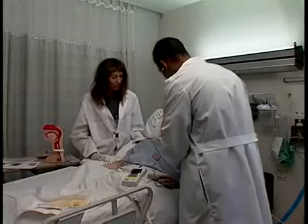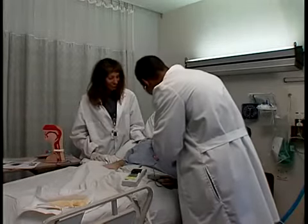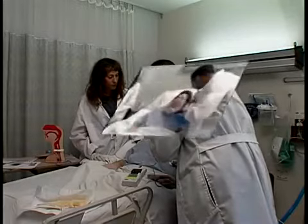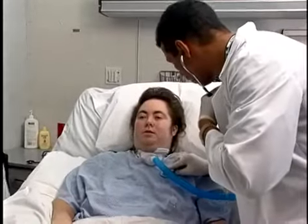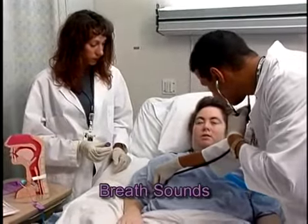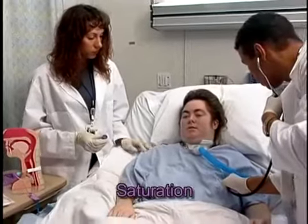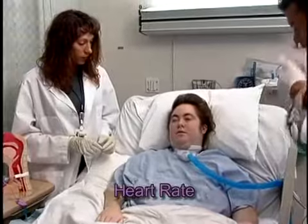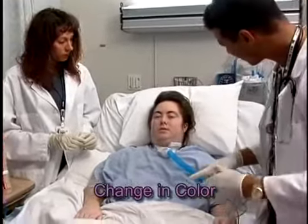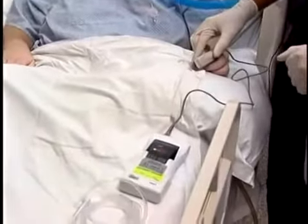Bedside assessment should be performed before, during, and after valve placement, as determined by the patient's normal baseline and physician direction. Prior to placement of the valve, baseline measurements should be obtained on clinical parameters such as breath sounds, where decreased sounds or a prolonged expiratory phase may indicate airway obstruction, saturation, heart rate, respiratory rate, change in patient's color, work of breathing, and patient's responsiveness.